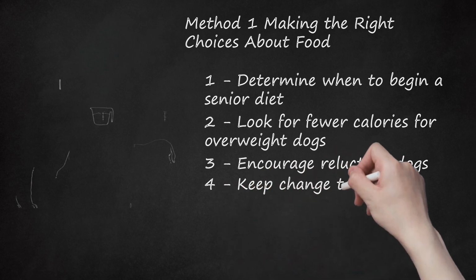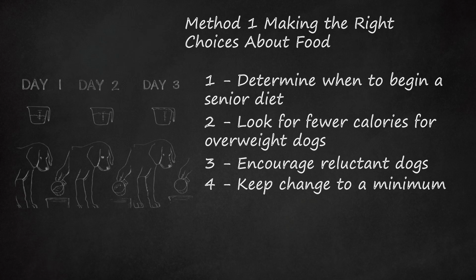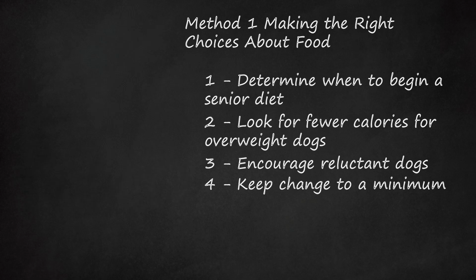4. Keep change to a minimum. Older dogs don't take to change as well as younger dogs. When introducing a big change, try to do it gradually. If you make drastic changes in a dog's routine, you may find your dog is not as interested in eating.